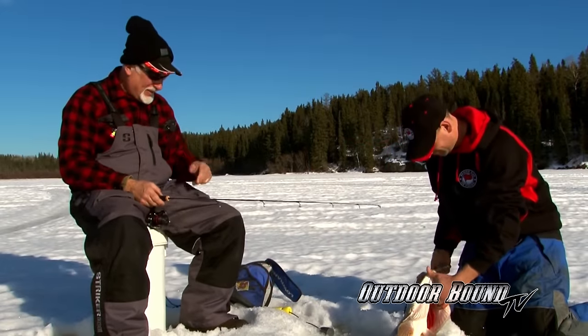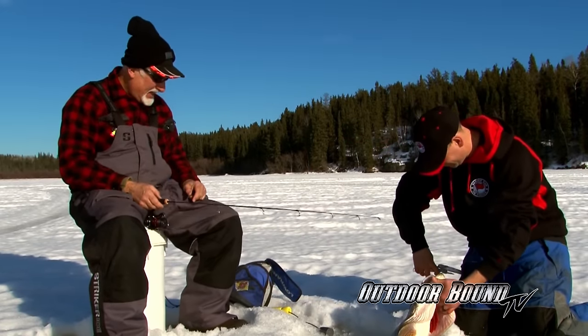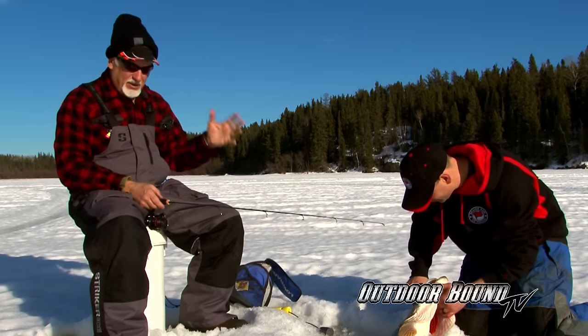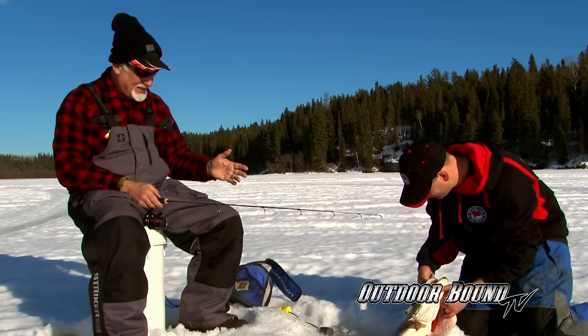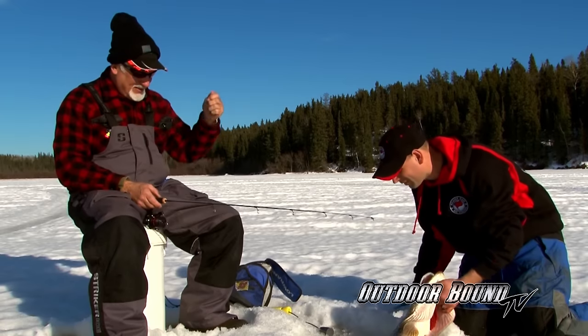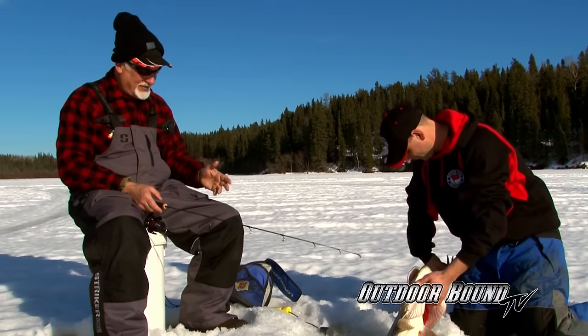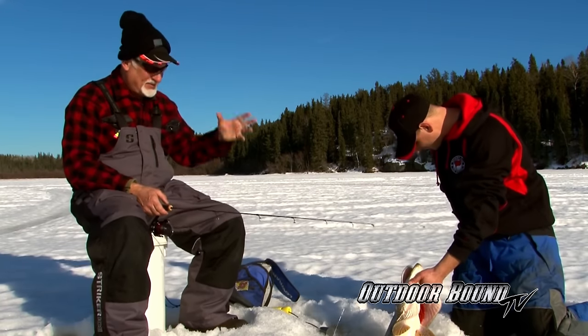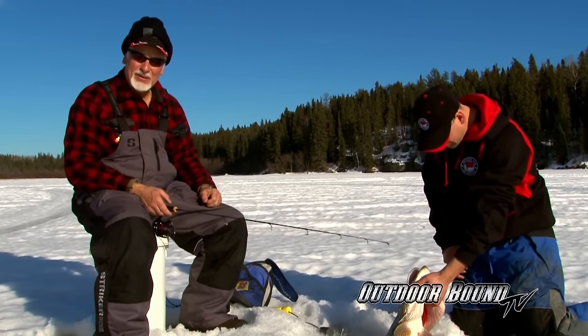Tim and I are fishing about 30 feet apart here, and I marked a big fish on the graph, and it grabbed the bait and took off. Ten seconds later it got off, and I put the slender spoon back down. It grabbed it again and the fight was on.